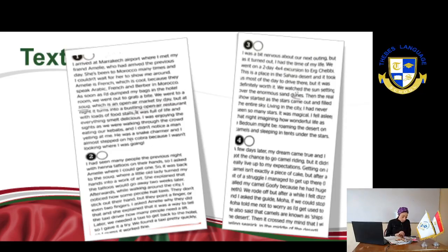Let's see. And I almost stepped on his cobra because I wasn't looking where I was going. Actually, it's something a little bit scary because a cobra here is one of the most dangerous snakes all over the world. She was saying that while she was walking around in the souk, watching and impressed by everything, by mistake she stepped on the cobra and the snake charmer became very angry and a little bit afraid, in order not to harm her.